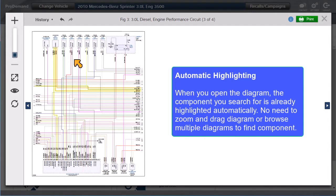When you open the diagram, the component you searched for is already highlighted automatically. No need to zoom or drag the diagram or browse multiple diagrams to find your component.